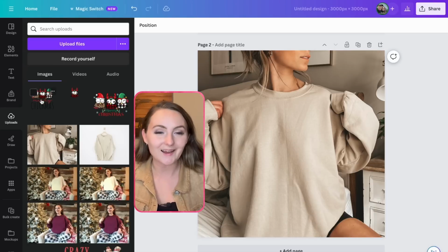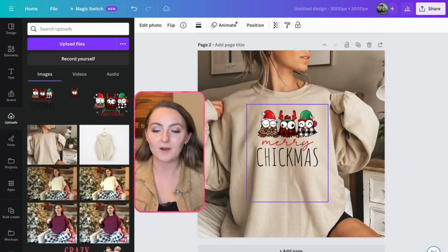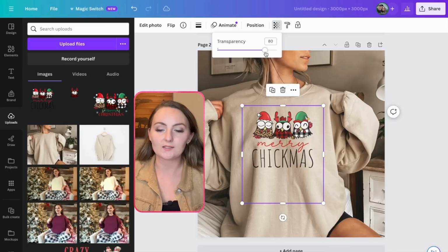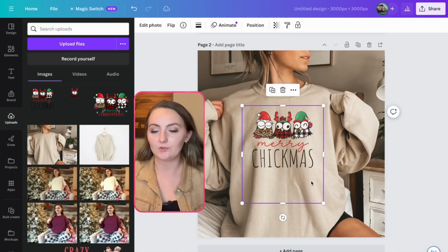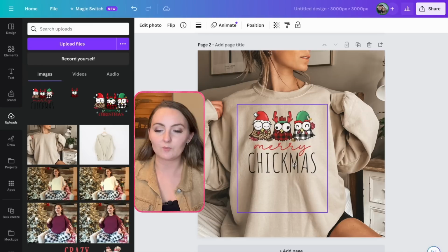So now that we've got that out of the way, we're going to add the design to the front of our mock-up. And then once we've got it where we want it, we'll lower the transparency. So this will make it look more realistic. Since this design's a little bit bright, I'm going to do right around 82. Make this a little bit bigger so it's very similar to what it was on Printify.